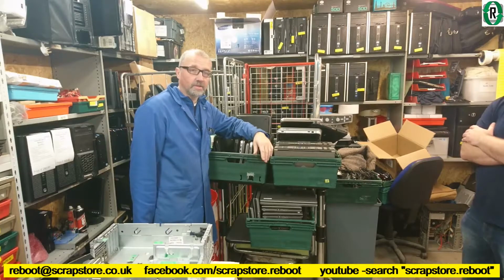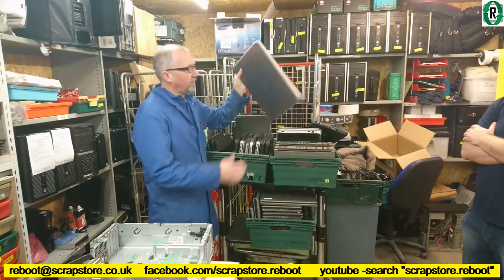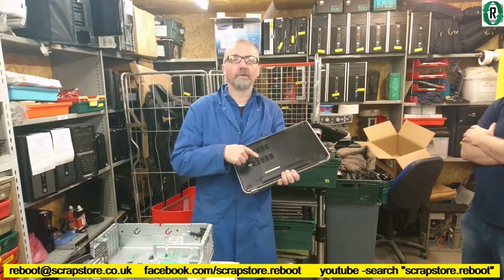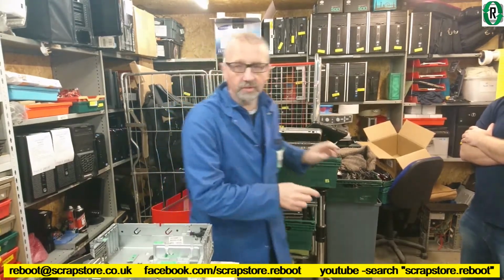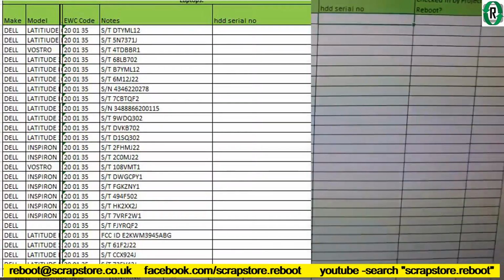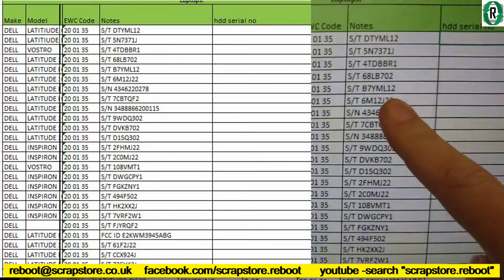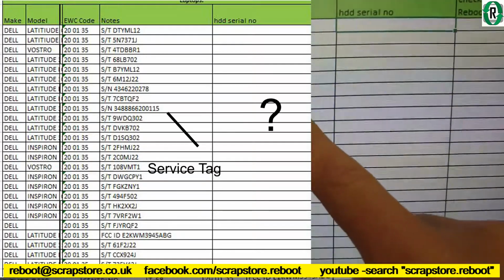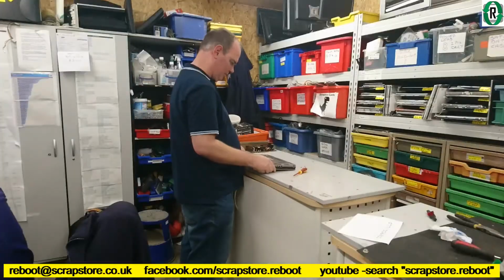So the first thing I need to do is, we've got to strip all the drives out. For each drive, our donor requires that the asset tag is linked to the serial number on the hard drive and therefore on the wipe certificate. So we've got a spreadsheet, which I shall just show you. All right, so here's our spreadsheet. We're going to put in the hard drive serial number next to the service tag on the laptop. Going to get the guys working on that this morning.